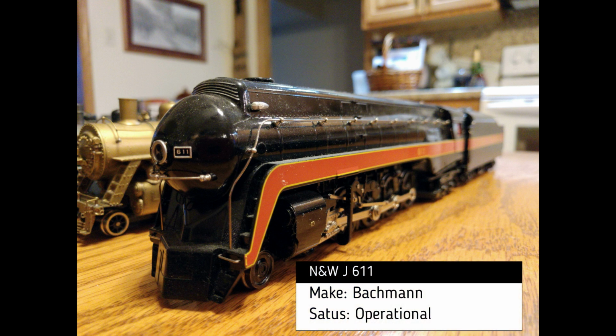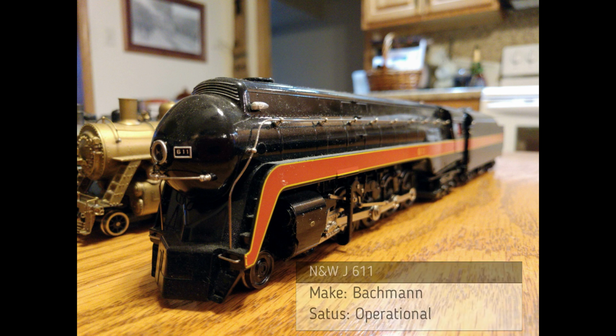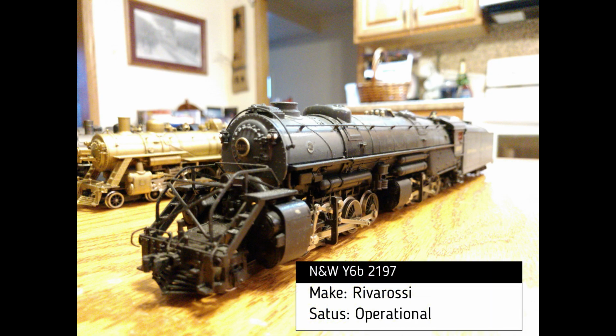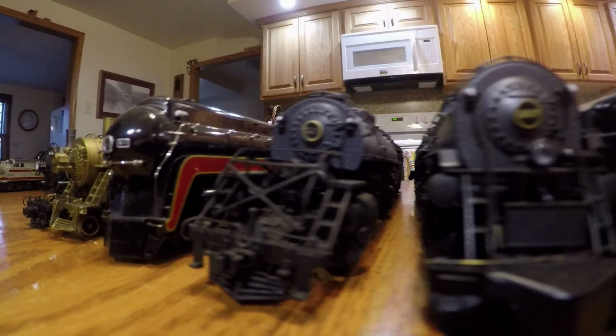Here we have another famous locomotive. This is Norfolk and Western J-Class number 611 by Bachmann. Here we have a Rossi Y6B. This locomotive has been custom painted and fitted with marker lights.